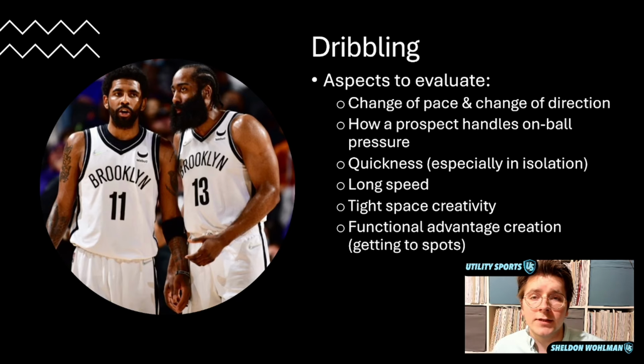So Kyrie Irving definitely has probably, I would say, cooler handles, more creative in tight spaces. But I do think Harden's was more reliable because of the change of pace, change of direction. That was just a little bit more dynamic than Kyrie Irving at his best. But both of them, obviously, two elite ball handlers, two of the best to ever do it.